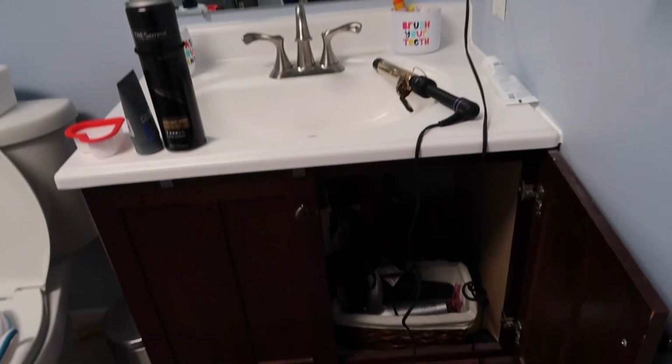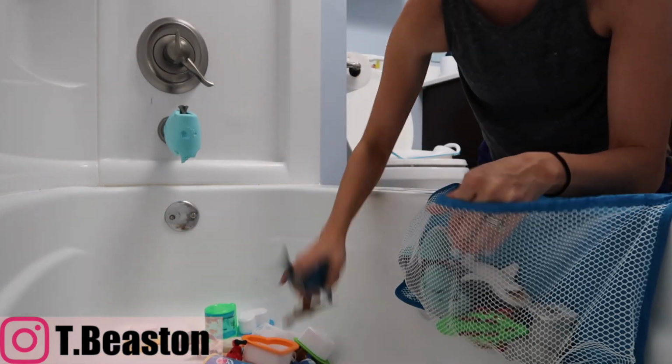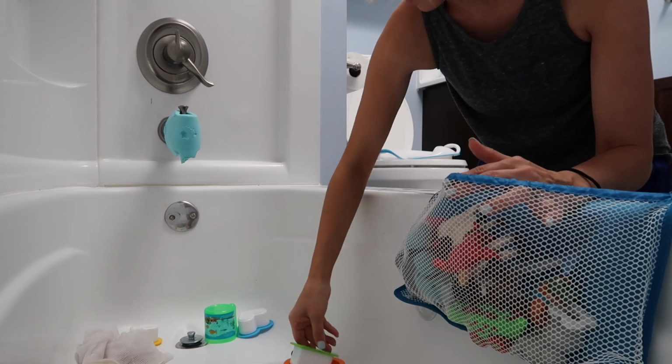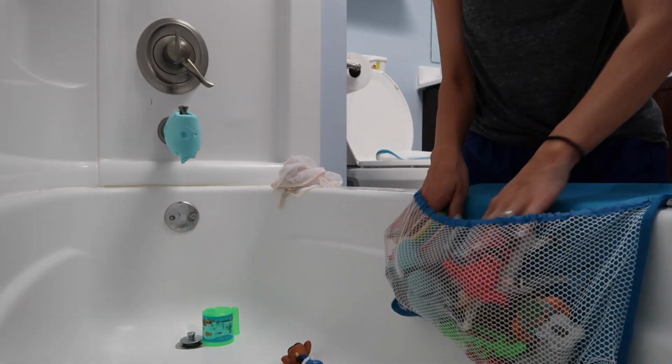Next, we're just going into the kids' bathroom. You can see it's a mess here, and I do my hair in their bathroom because I don't have any space in my bathroom or like in my closet or anything like that. So that is why you'll see all of my hair products in here. But I'm starting with just putting their bath toys away. They usually do this, but it was a late night last night and they just got dressed and went to bed afterwards.